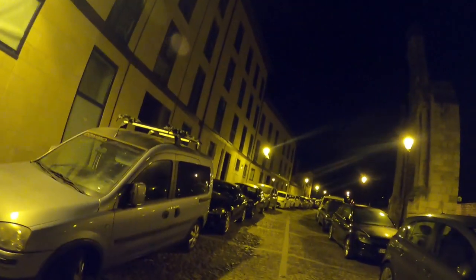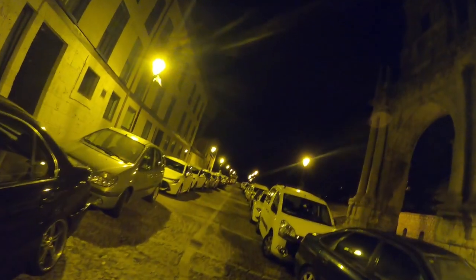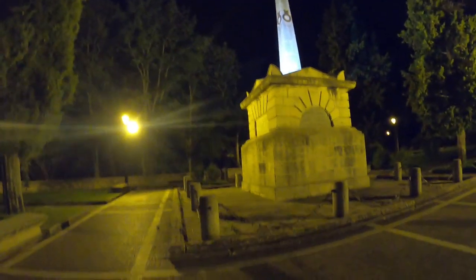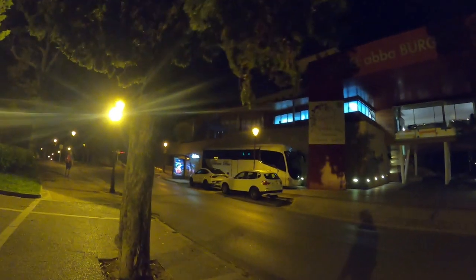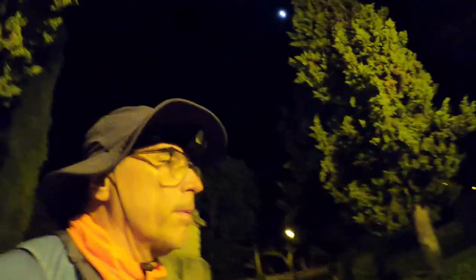Here's a cool archway right here. Nope, it's just the archway. It's cool. Leading up the hill. Got a monument here. And over here we have Hotel Rabe Burgos that accepts buses. Must have tour buses. And we're just hiking through the streets of Burgos here. We got that monument there.